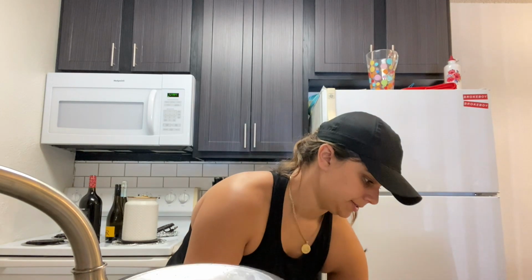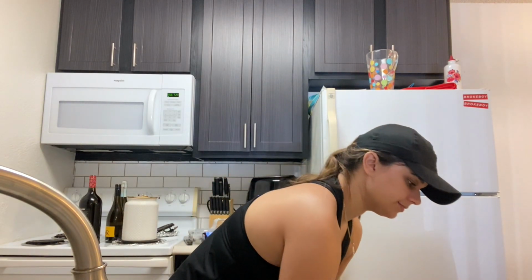I'm gonna leave all this to dry here. I would dry it myself, but I don't have time for that right now. I'm gonna try to clear out the living room, and all of my golf clothes are literally in the dining room. So I'm gonna try to clear all that out, so at least I feel some kind of relief, I guess.